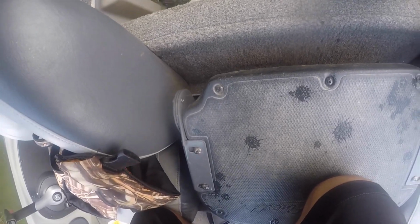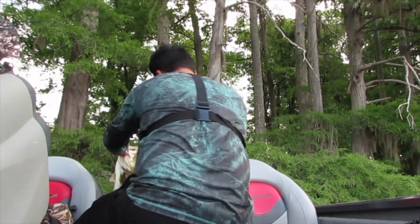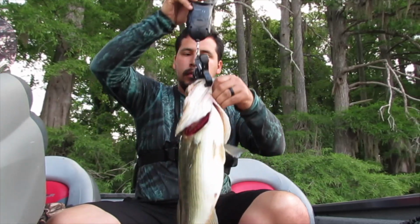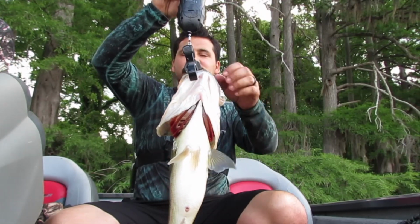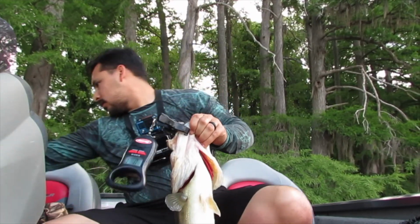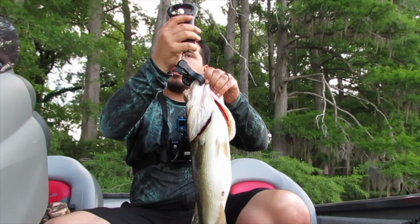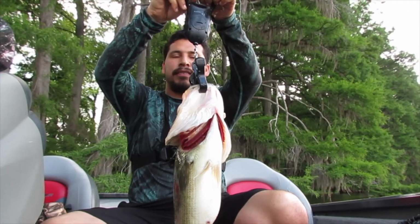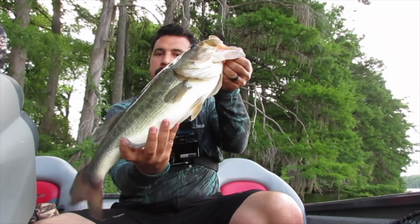Gonna get the scale out on him, y'all. Let's get a weight on this thing. Four pounds 11 ounces, almost a 5 pounder, y'all. That thing looks way bigger than that. Let's get another weight on him. Four pounds, 11 ounces. Just shy of a 5 pounder, y'all. Freaking tank. Look at that thing, y'all.